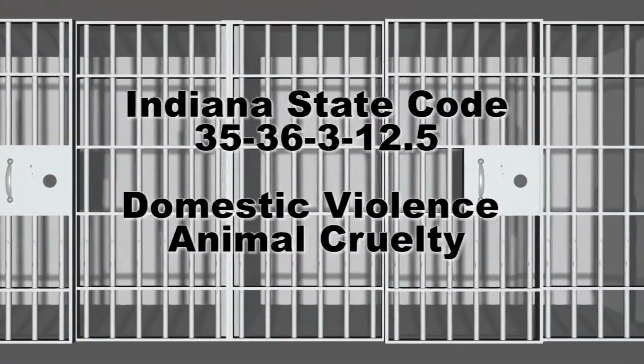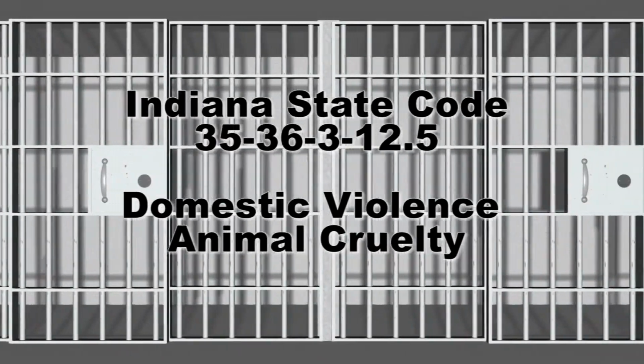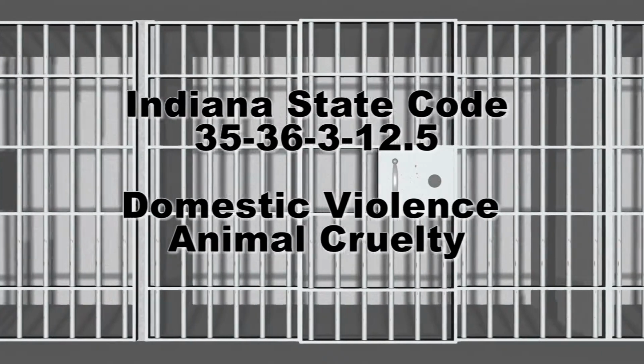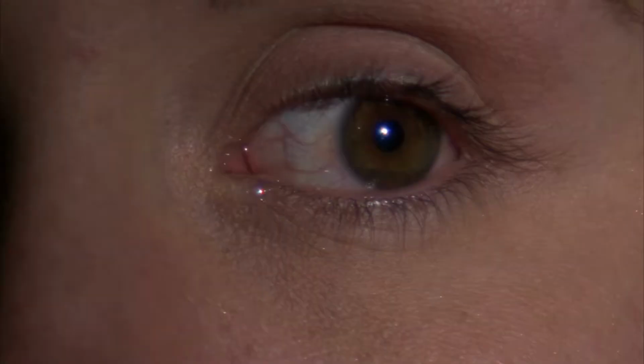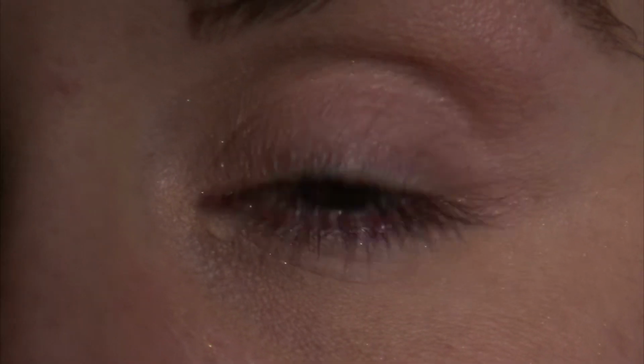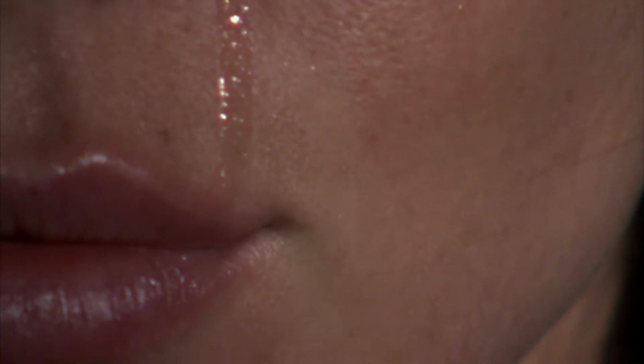The other charge is the Indiana State Code 35-46-3-12.5. Domestic violence animal cruelty. A person who knowingly or intentionally kills a vertebrate animal with the intent to threaten, intimidate, coerce, harass, or terrorize a family or household member commits domestic violence animal cruelty, and it is a level 6 felony.